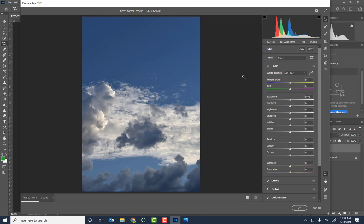You don't see it on my screen either. So anyway, that's the letter P clicked right here. So I'm going to work on that. The shadows, I can take the shadows.